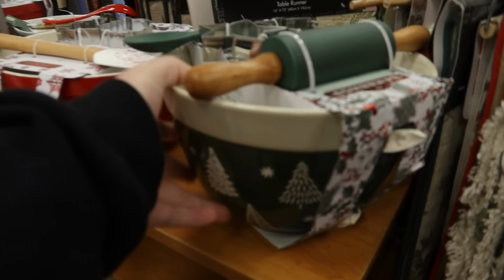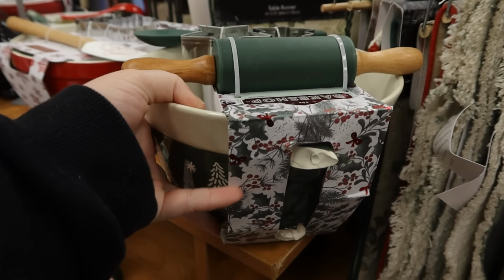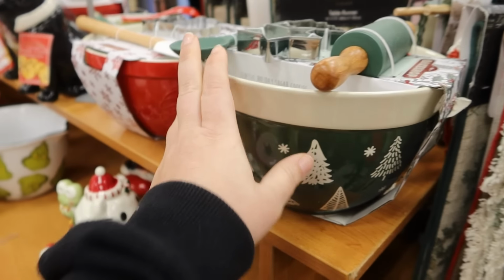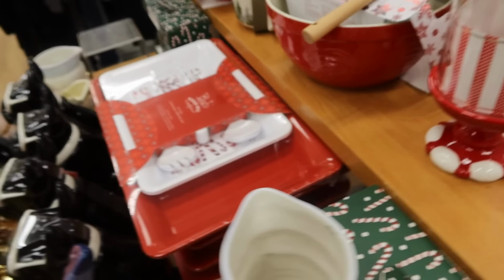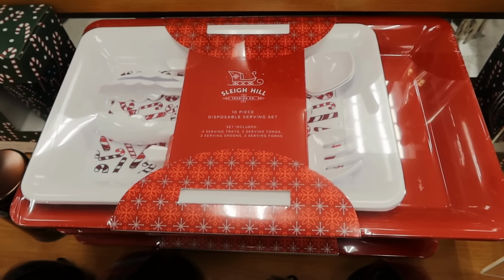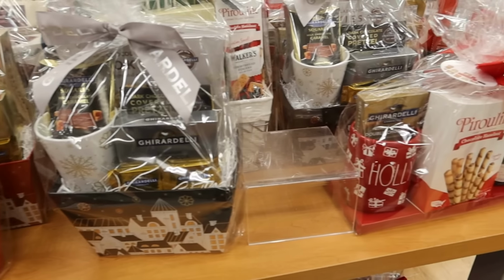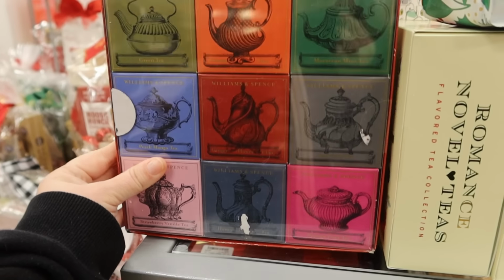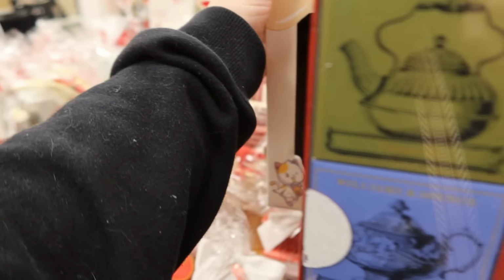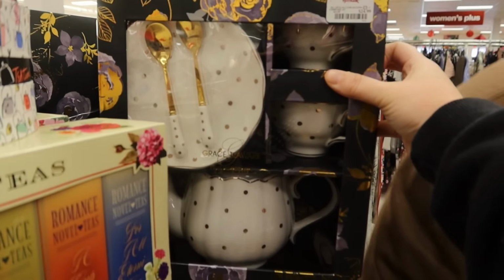So I'm looking for Christmas gift ideas. And I see these, which are really cute. Mixing bowls. $14.99. That's not bad at all. They also have this disposable serving set. They have a ton of these, which would be nice. They also have tea sets. What's this back here? Oh, boba set. Also just noticed this. That's really pretty.